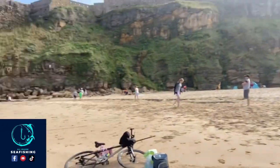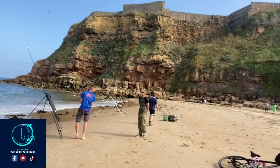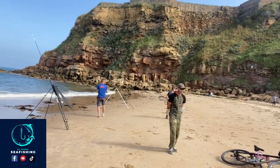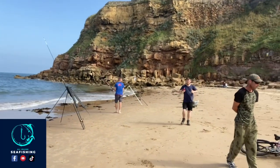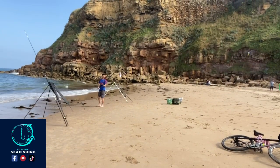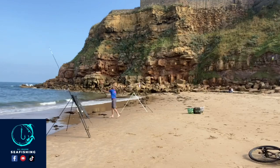Adam is just going to cast. As it stands, Wayne's going to be on two more blanks. Adam's starting with a forfeit, so if he doesn't catch here, he's going on one blank. Oh, and I've got a bite.